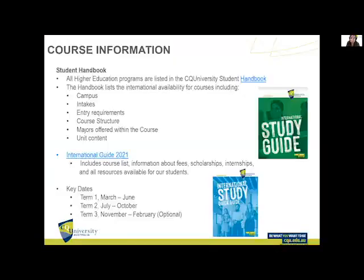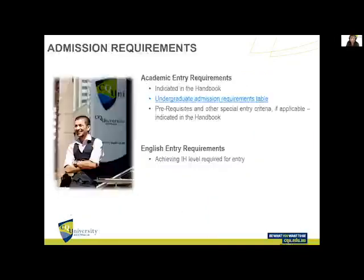The course information for all of you, if you want to get one of our international guides, I'm going to leave my email at the end, so you can ask me to deliver one of our guides that are also available on our website. And we also have a handbook where students can get information about the units, the assessments they're going to undertake, and feedback from previous students. So we are really open to offer all that information before the students are joining us.